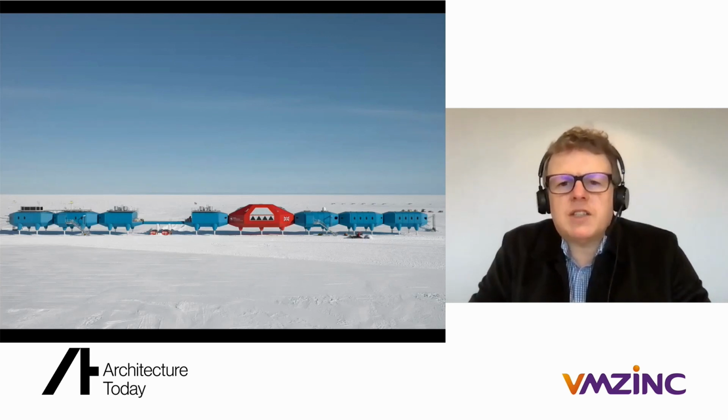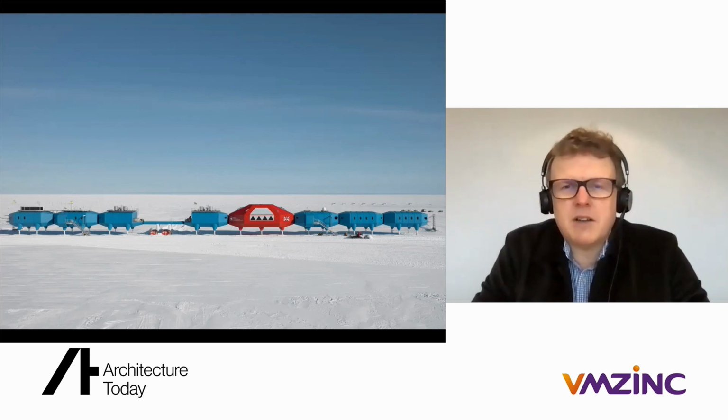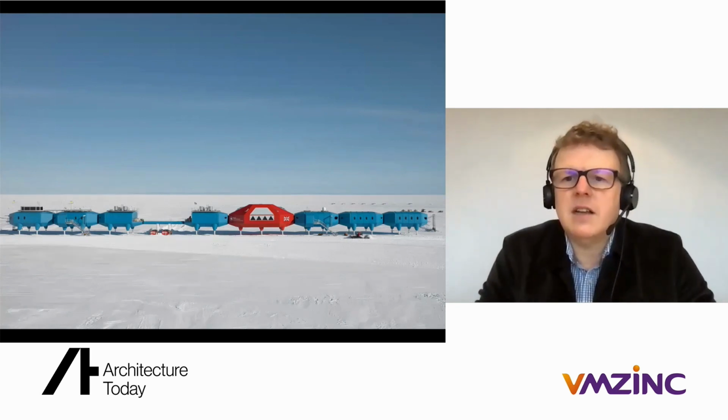Then the big red module is the main social space with the dining, the bar, TV watching, and the gym. Next one along is the main command module, which has got the doctor's surgery, the communications area, and the base commander's office. And then the final two at the right are bedrooms, and there's 8 bedrooms in each. Each bedroom is a bunk room, so there's accommodation for 32 people during the summer, 16 during the winter.